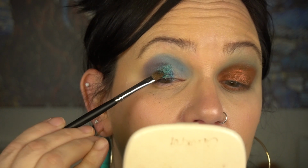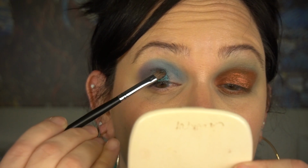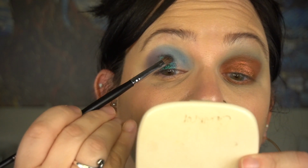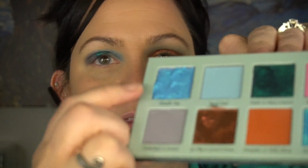I do think it feels very, do I want to say dry, powdery? I don't know what the word is. Like the texture of it. You see it's all over my face right here, so there is some fallout. And I'm trying to be super gentle. But that's what I was feeling, just the texture of it when you touch it. That is so pretty.